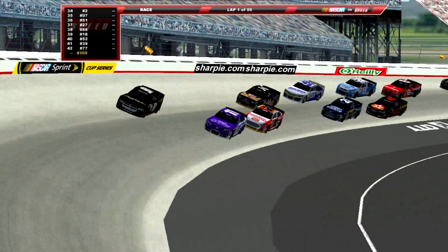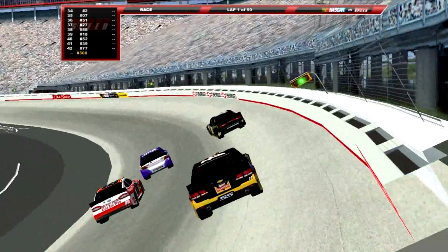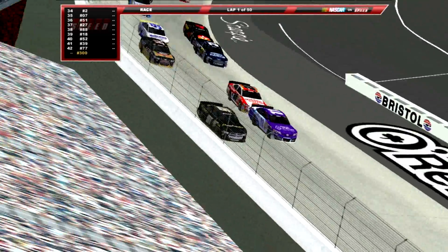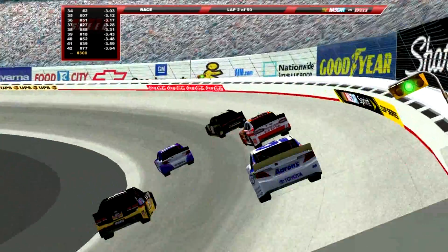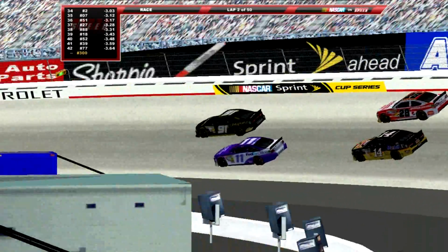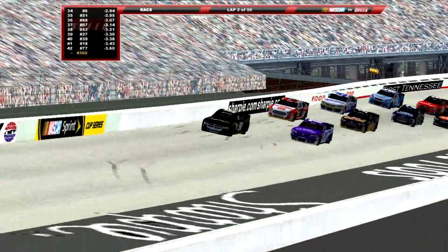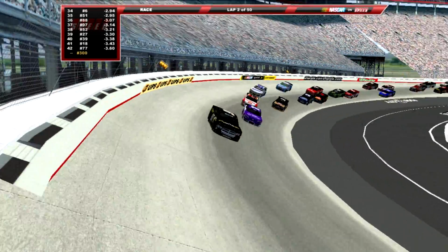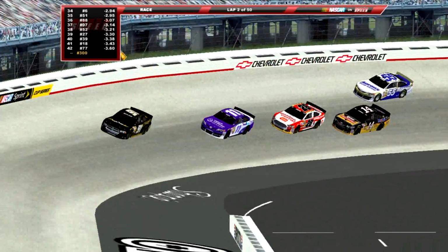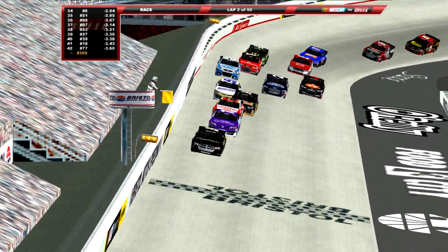Already heading into the back straightaway. James McLeod is getting a good run on the outside. He's looking to lead the first lap, and he does. And we're still racing green. I really hope that this track doesn't become a wreck fest. James McLeod has cleared Charles Jackson. Charles Jackson better find a way to rebound.